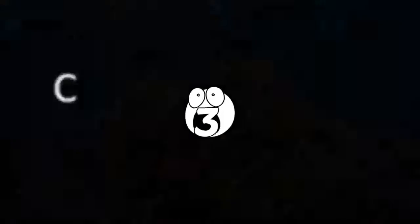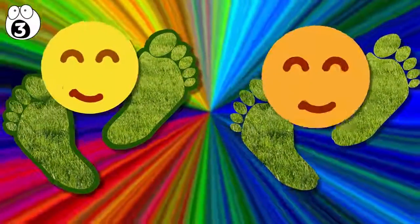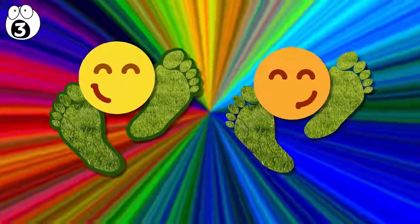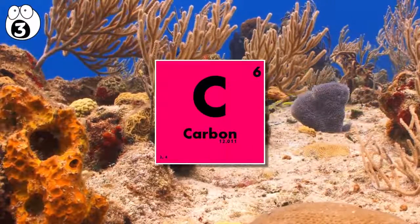Number 3. Coral and CO2. If you worry about your carbon footprint, you'll be happy to know some organisms in nature want to help keep CO2 out of the air. Scientists noticed that coral reefs use carbon as a building block as they build reefs.